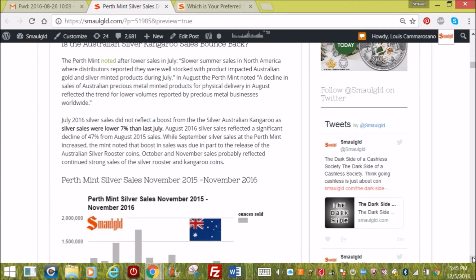Now, is the Australian Silveroo, that's a good word, silver kangaroo sales bounce back? Well, probably because sales were down in June and July and August, and they got a pickup in September and October, and the Perth Mint said that was because of the silver rooster. But given that they only sold 300 ounces of the silver rooster over the last 3 months, they couldn't have sold more than 150, 200,000 in either of September, October. So the silver kangaroo sales had to make up the bulk of the rebound, which we see here.